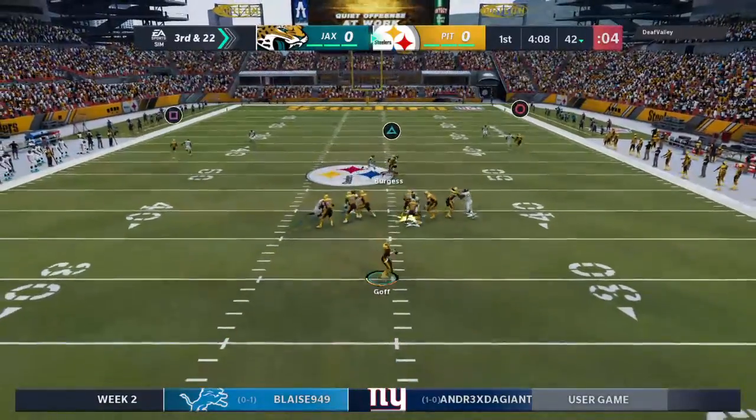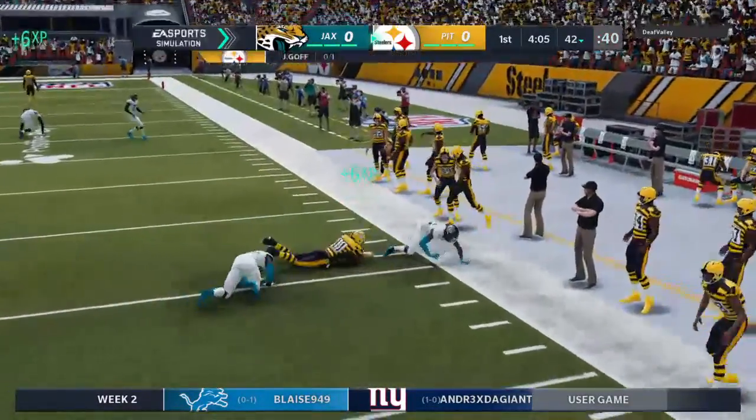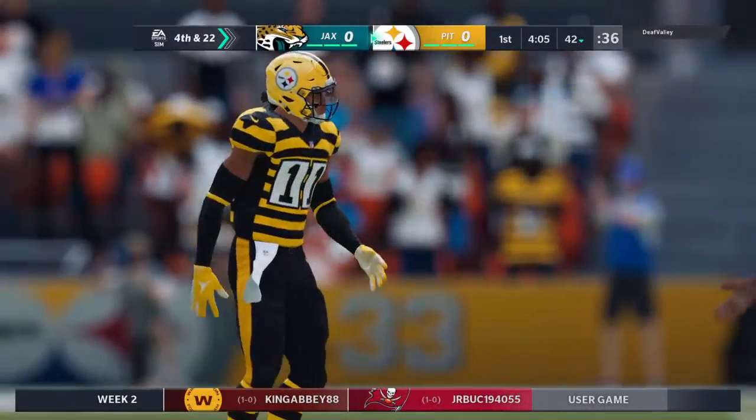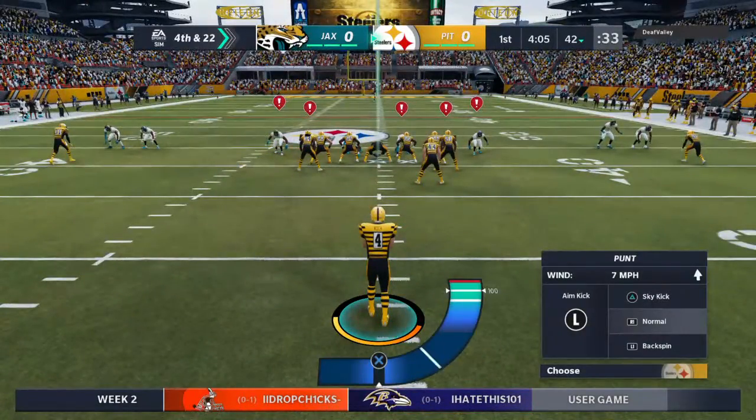Third and long. It's gone. And the throw there going to be incomplete. That's what you're going to need to do against those big receivers. You got to get in there and get physical with them. That time he got in close, got in tight, and knocked the ball away.